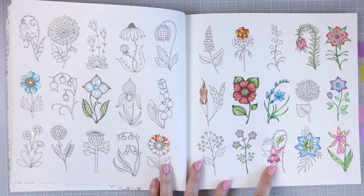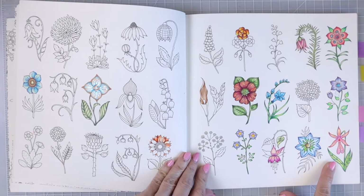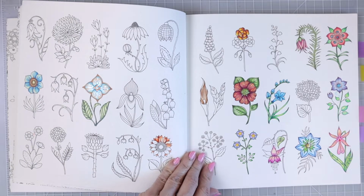This is the Arteza pencils. I absolutely love the Arteza pencils, but I do not like the way that they go down in this book. I believe this one here is Crayolas. I didn't like the way that they went down in this book either.